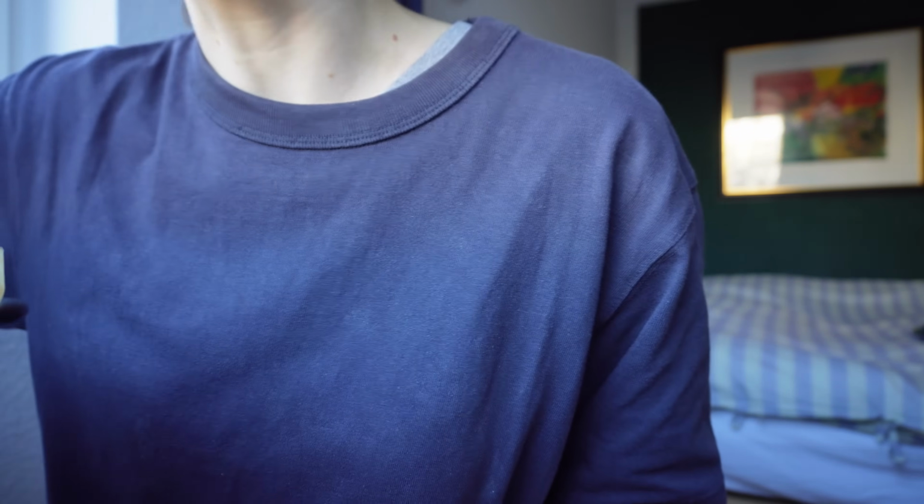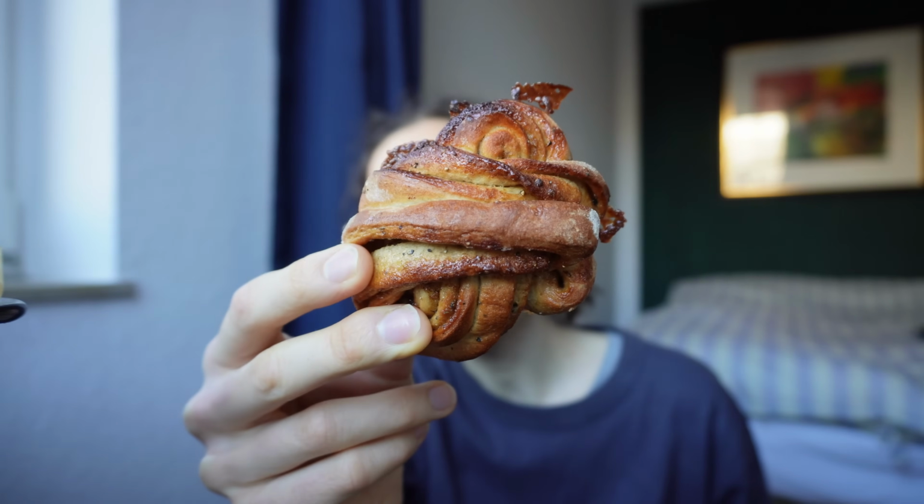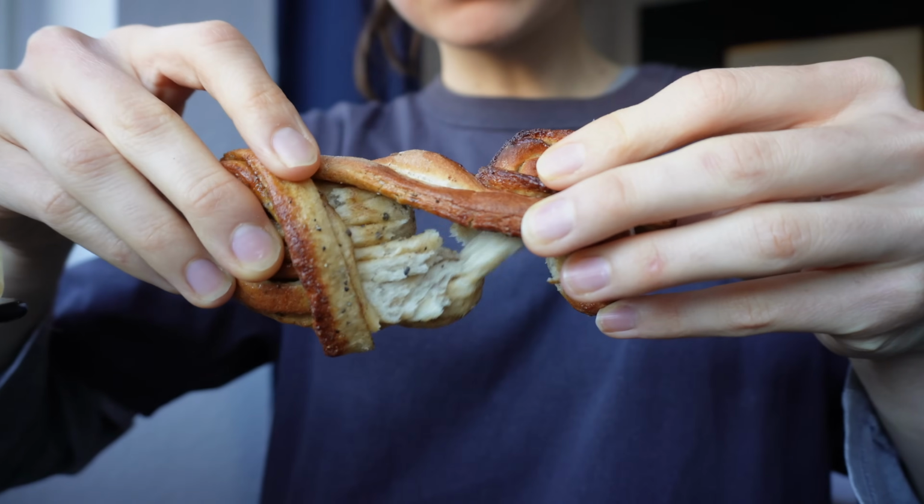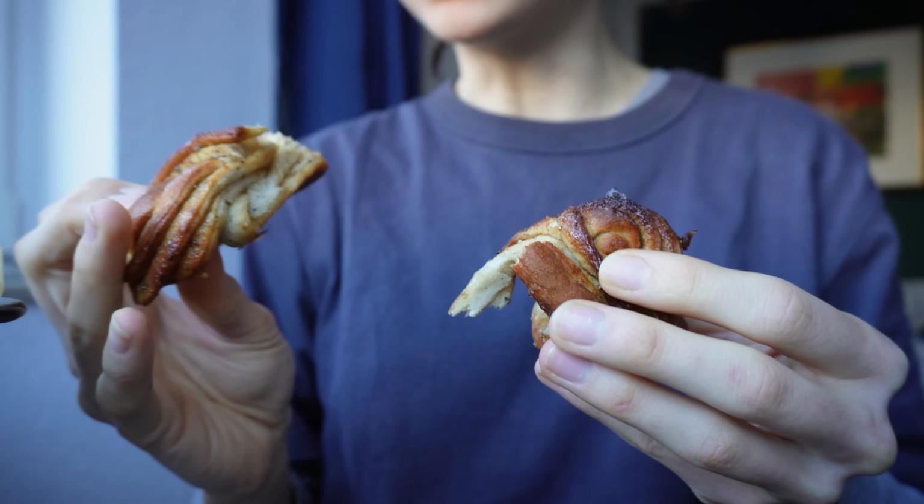So I'm obviously gonna have to try one of these. Like, that looks insane. Oh my god, that is so soft.